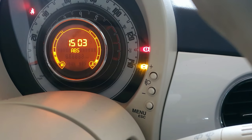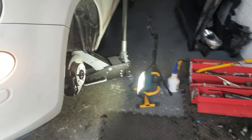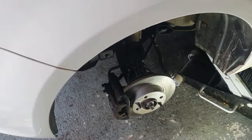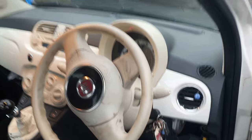Sensors on. Now the sensor would probably need to be taken out for it to reset, for it to detect the wheel. So that's what I'll do next. I'll take it out now and see if it'll reset. Okay, I've taken the car for a spin and it was filthy.